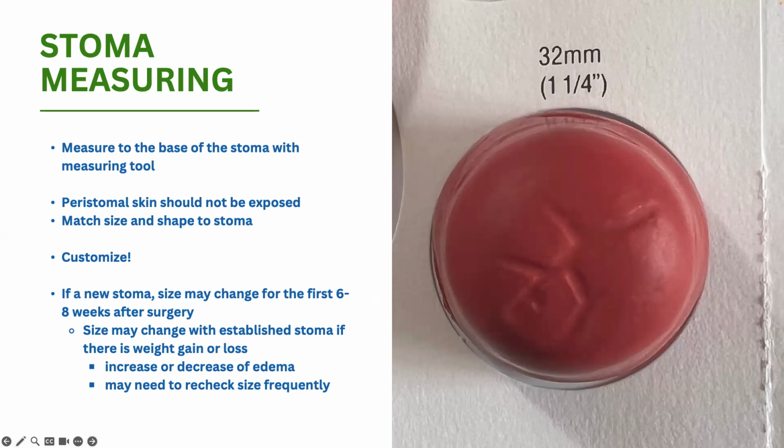You'll usually see the appliance sizes on the sides of the boxes. So we'll utilize a measuring tool to measure down the base of the stoma. I like to use a Q-tip to go down. We can use the pre-cut circular measuring tool that comes with the wafer or the skin barrier portion of the appliance. That one's really nice to use, and you can just hold it up to the stoma. Or you can use the standard paper ruler for other shapes, especially if it's more of an oval shape.